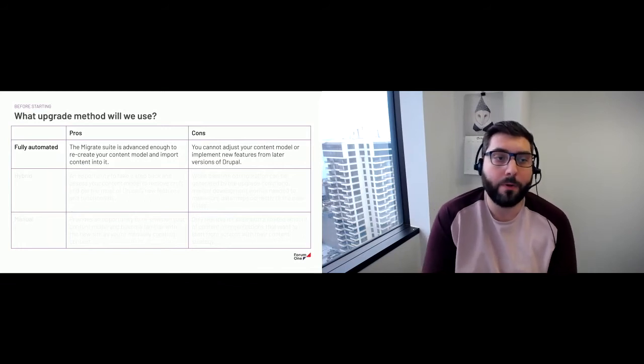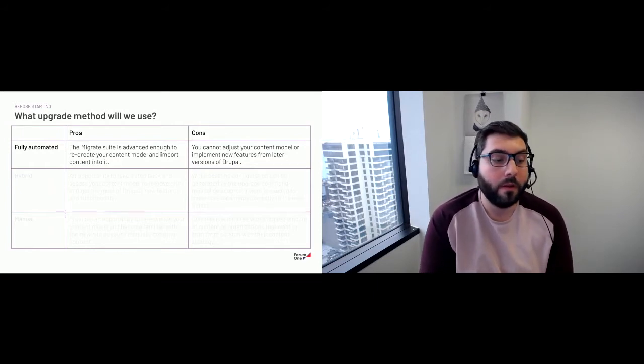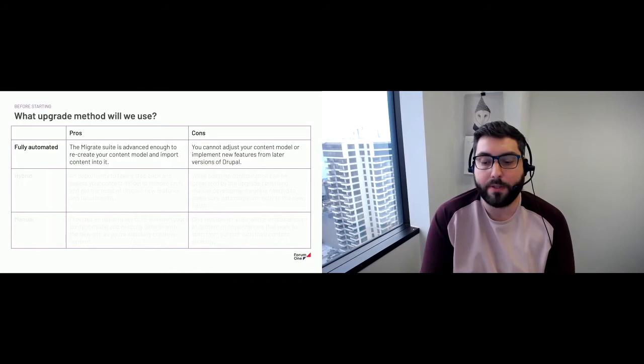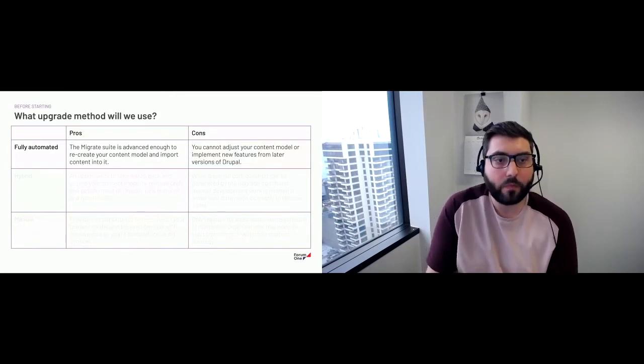It's a great way to approach it if you are not using any advanced layout functionality in Drupal 7 like Panelizer, and as long as you're not using any features or modules that were deprecated between Drupal 7 and Drupal 9. I've never actually seen a site that was able to take this fully automated approach, but this also would mean that your content model pretty much would stay exactly the same unless you modify the migration process.